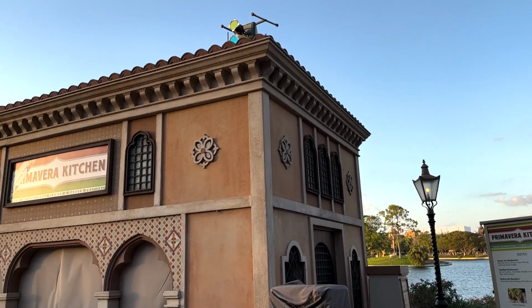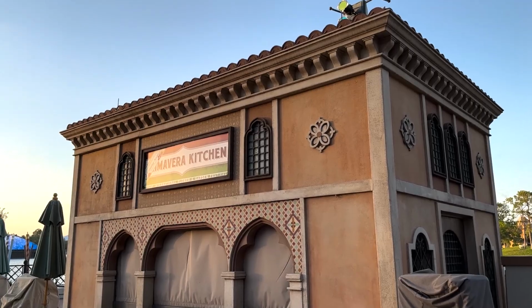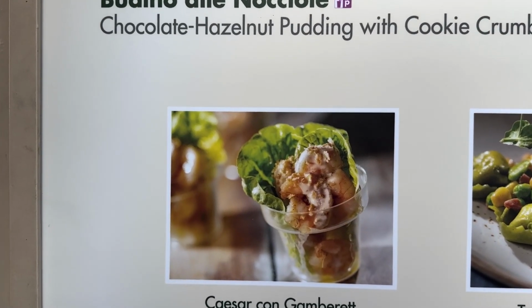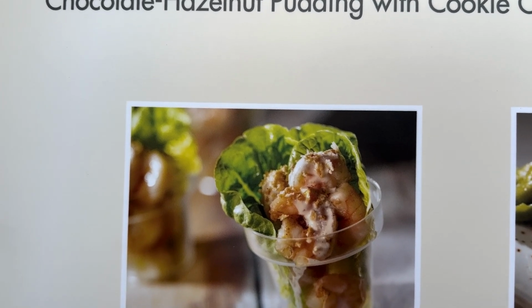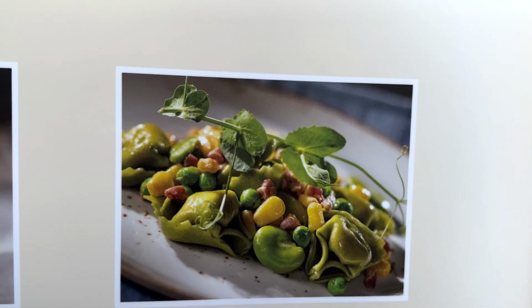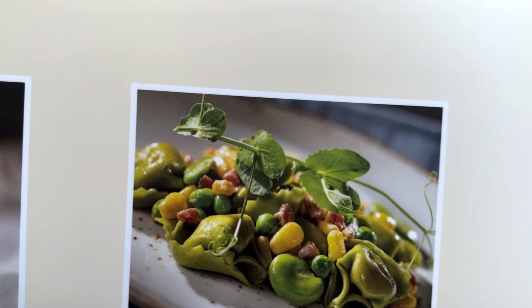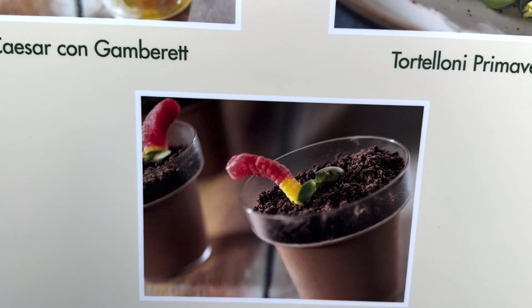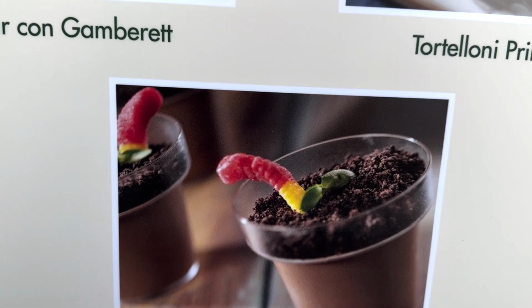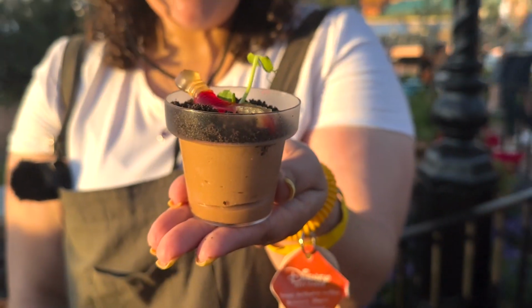Made it to Italy to the Primavera Kitchen, which has a brand new menu this year. Here they are offering a Caesar con gambert, which is baby gem lettuce, shrimp, Caesar dressing, and crispy bread crumble. A tortellini primavera, which is spinach tortellini, sweet butter pancetta, corn, peas, and fava beans. And a chocolate hazelnut pudding with cookie crumble, like a little worm in dirt.